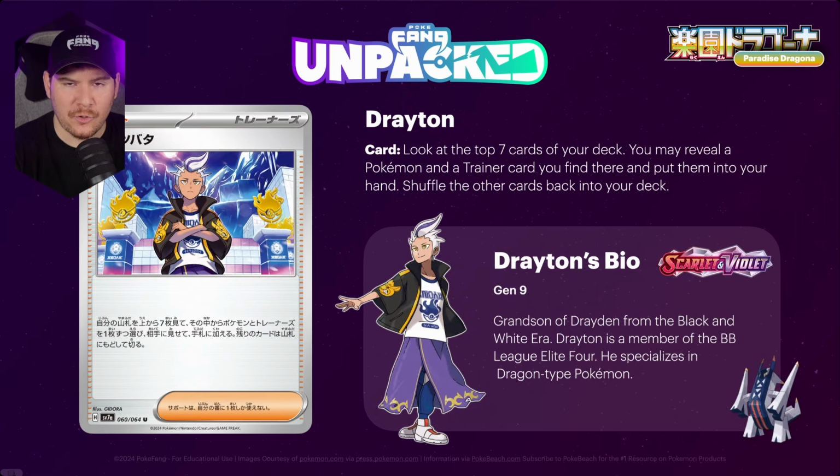But if you also don't know who Drayton is because you didn't play Scarlet and Violet all the way through the expansions, obviously this character's from Generation 9. This is the grandson of Drayden from the Black and White era. Drayton specializes in Dragon-type Pokemon and is a member of the Blueberry Academy Elite Four. I believe he's ranked number 2.